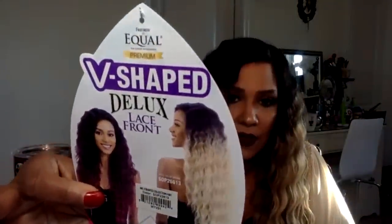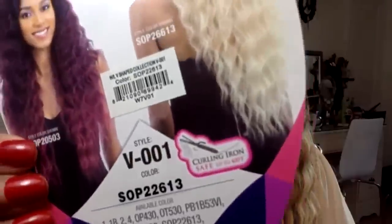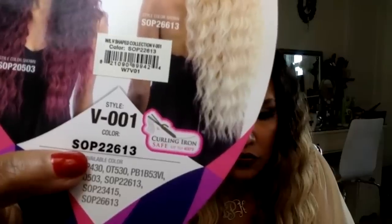So this wig is, what's this wig? I had it on my other. Let me look up the name of it because I know y'all are gonna ask. Oh, here it is right here. Sorry, y'all. This is the wig. It's by Free Trust Equal, and the number is V-001. That color is SOP221, 613. And they have many colors. These are all the colors that they carry at the bottom.